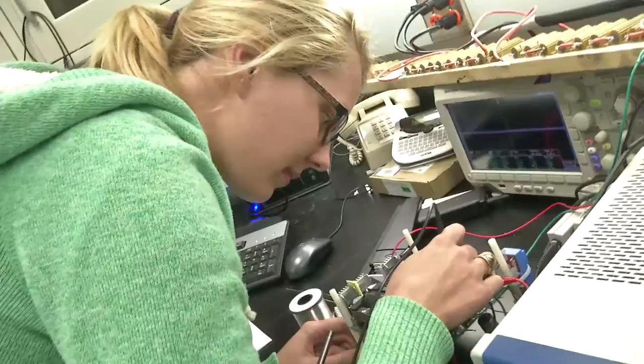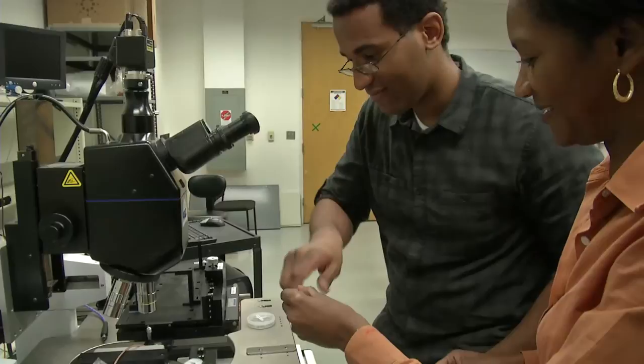Ways that we work with our local companies can be summarized by the four R's: relevance, recruitment, research, and relationships. Because of our close ties with the industry and the fact that they give us input on what they need, it allows us to teach our students accordingly. And so when they graduate and they get recruited at these companies, they can hit the ground running.